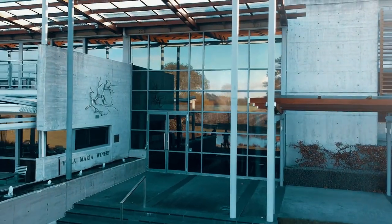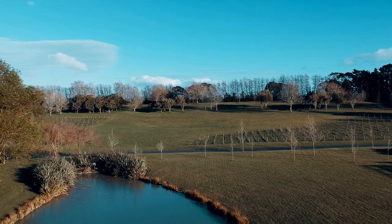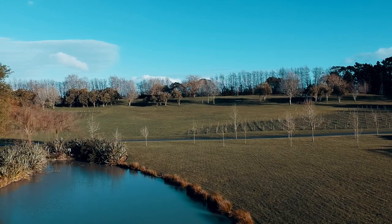Here at the Cellar Door in Auckland. Couldn't ask for a better day. The sun's actually shining. It's gonna be bomb.